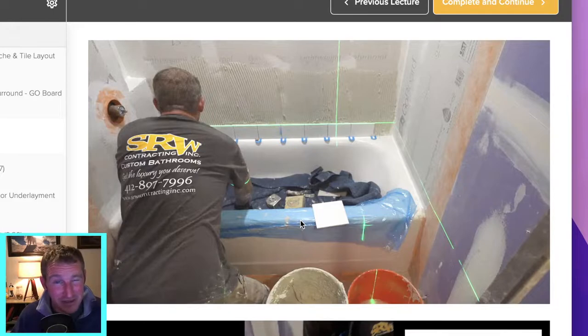It sounds to me that you might have not used the right size trowel. That's one important thing you need to do with the Schluter products, is use the right size trowel. So 8x8 for the membranes. And then Ditra is a 3/16 inch notch trowel.